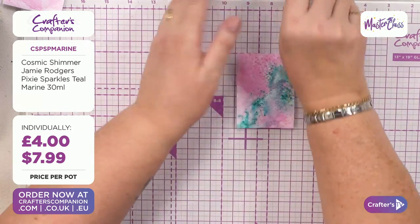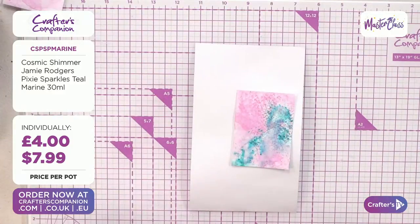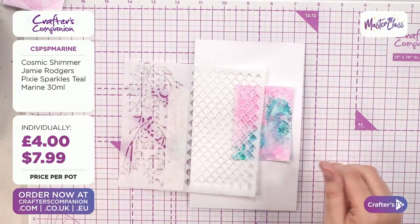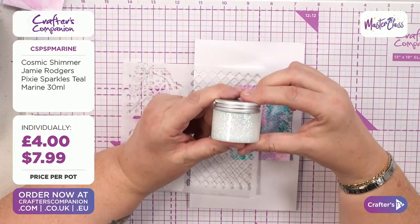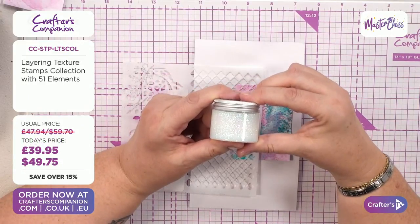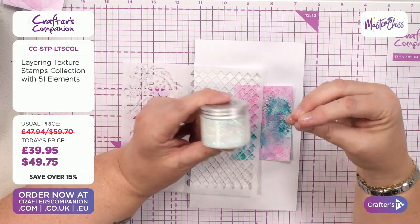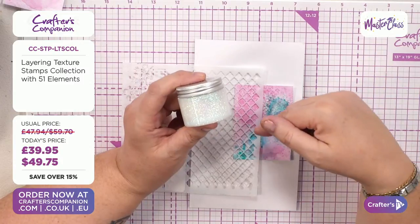I'm going to bring the stencil in now, and I'm just going to use the back of this as a bit of a guide. What I want to do is bring a little bit of stenciling down one side, and I'm going to bring in some more sparkle now. So this is actually the sparkle texture paste. This dries with some body to it, so when I bring it through my stencil, you're going to get a raised image of the stencil work.